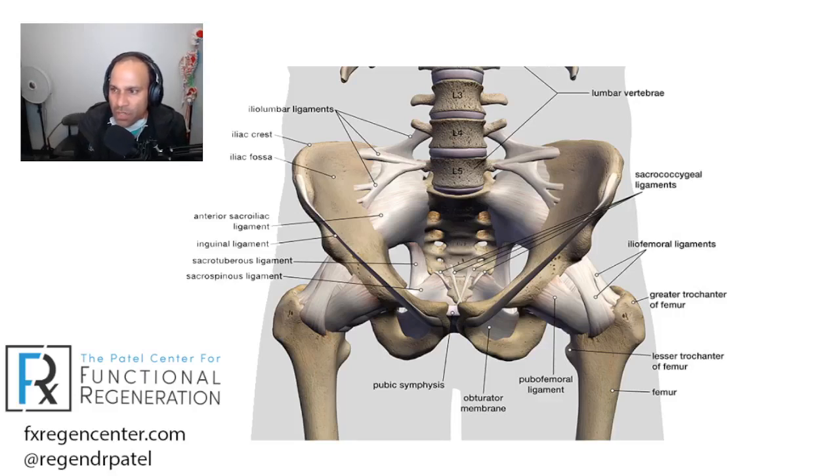So the picture on the screen right now is an example of the low back area. Let's see if you can see this. I don't know if you can see my mouse. There we go. This is the low back. This is the pelvis on either side, and these are the hips. We're looking at the front of the pelvis, and then this is the sacrum that's in the back. And all of these lines here are the webs of ligaments that are throughout these areas.